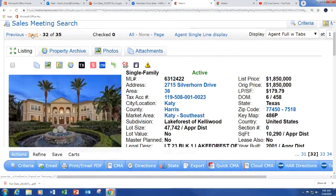And it's in Katy. There's manned guarded access. You can't get in there to look around. It's a great house. It's a great value, people.